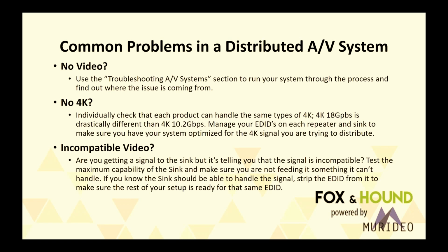No 4K. This is typically because the EDIDs are not being managed properly in a repeater or a sync. So you must go through the entire system and make sure every component in the system passes the full bandwidth signal you're trying to get through. Incompatible video is when you get a message on the screen that says invalid format or the TV does not support it. If you know that the TV or the sync device should be able to handle the signal, strip the EDID out and make sure the rest of the setup is ready for the same EDID.